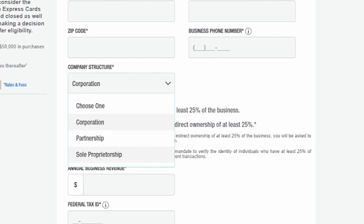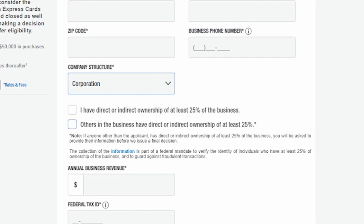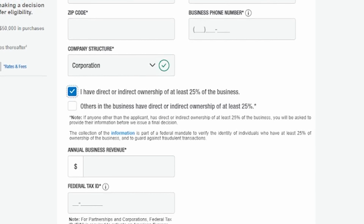Now, for company structure, if you've created an LLC, you'll want to choose corporation. However, if you're applying for this card and haven't created a formal business entity, you'll want to select sole proprietorship. However, if you do choose LLC like I am, you'll then have to confirm that you own at least 25% of the business. Now, if you own 100% of the business, like in my case, you'd simply leave the next checkbox blank.